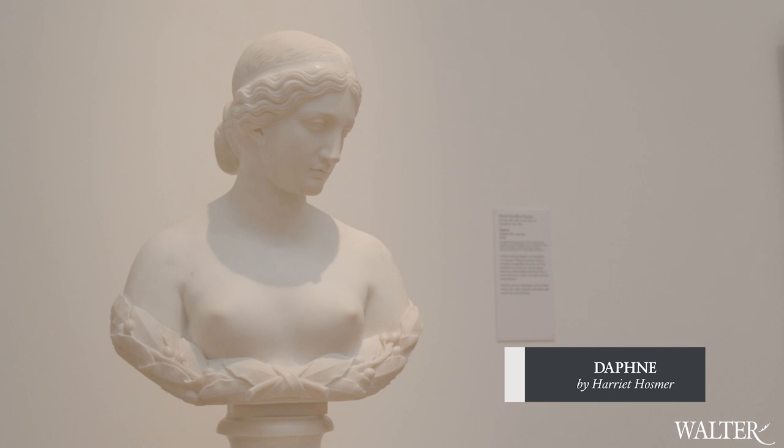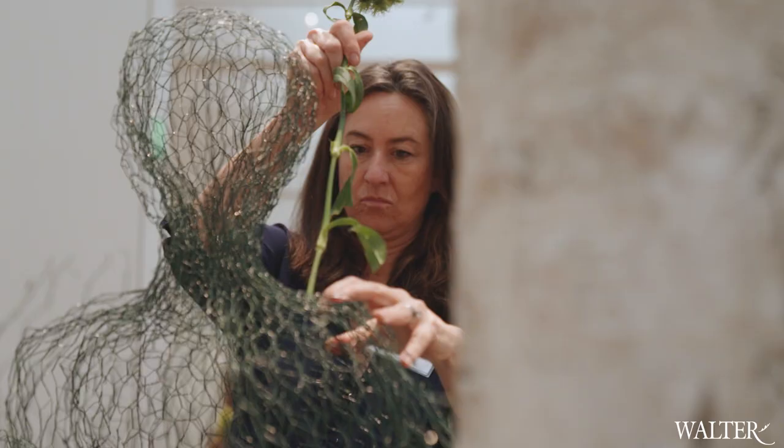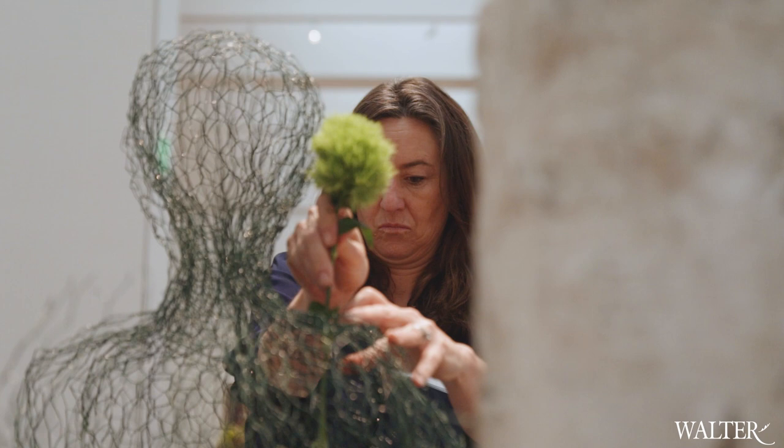And so how did you kind of translate her into florals here? Marble busts are hard when you want to work with color. So we decided to talk about seeing her in reverse, and what would she look like after Harriet Hosmer was done with her and she was dissolving into nature. So we used this fantastic floral wire, just chicken wire that the florists have coated, and made kind of a negative of what we would think she would look like as she dissolved.